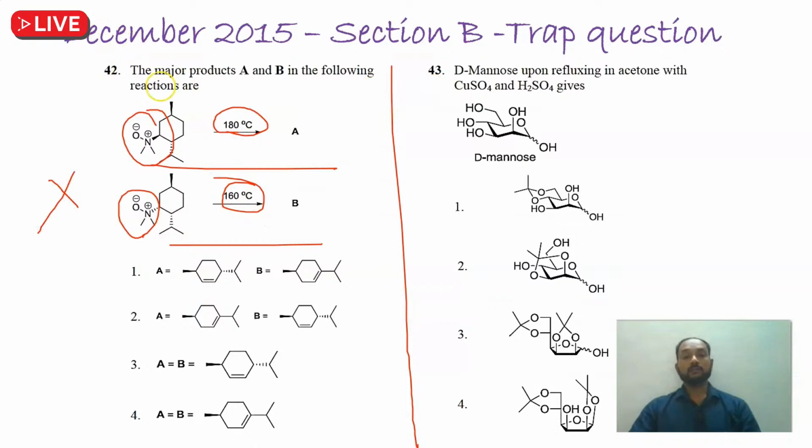Then I went for question number 42. Even though it is a 2-mark question, it is a trap question. Question number 43 I went, and again I had to read a lot of data. I had to look into the different positions of the OH groups, etc., whether CH2 is this side or that side. I am not going to do it at this moment. I will come back later and do it. So this is how we can avoid the trap questions to save time. Okay. So let us go and spend some time on the December 2016 question paper.